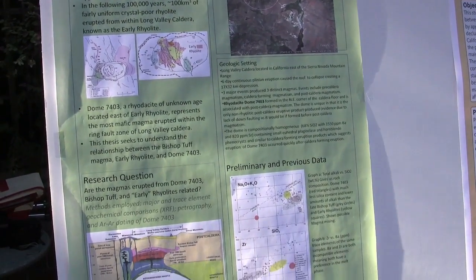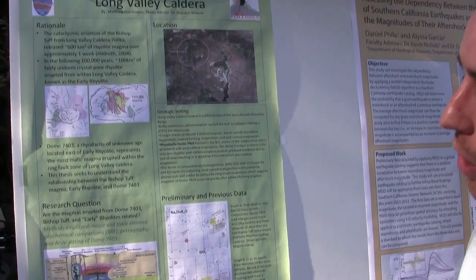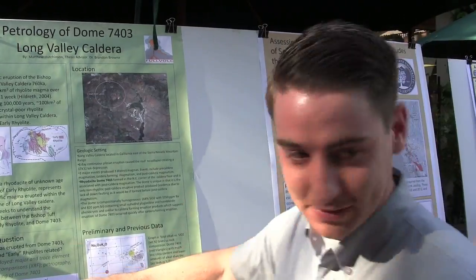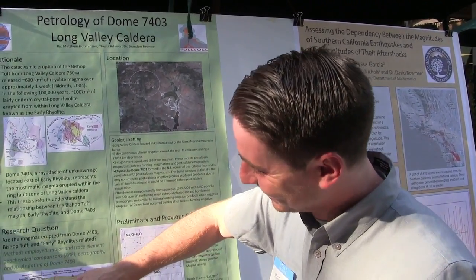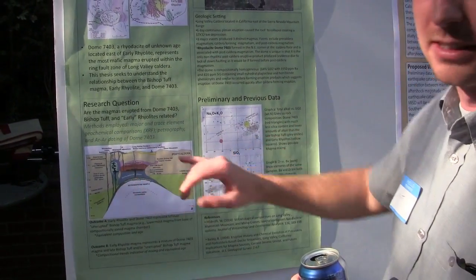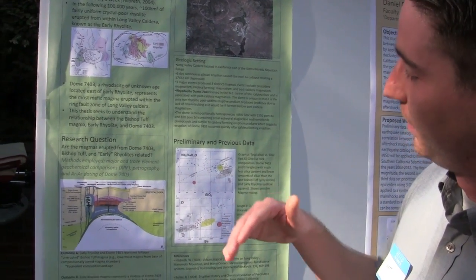And pre-caldera magmatism, to get a relative sense of how this dome formed, whether there was magma mixing involved, or if there was a completely new magma system that came up and formed it. So here we have the possible two mixing events that occurred to form the dome, or it was a completely separate magma, so the schematic shows the completely separate magma coming up to form the dome.